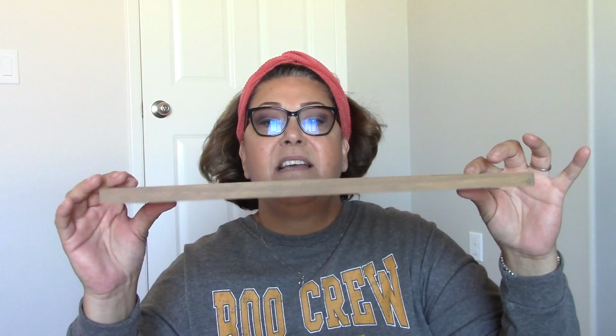So it's nice and thin. It's the perfect size, and I don't know, I fell in love with it, and so we're going to be turning this into a tray for the top of my dresser to hold my perfumes, and I love it.